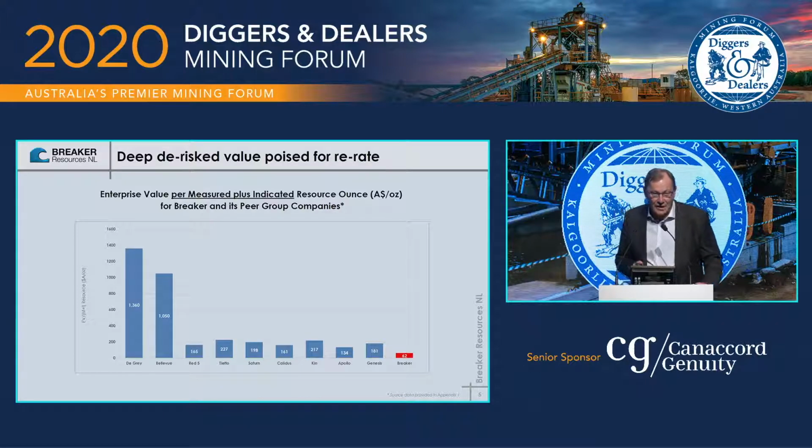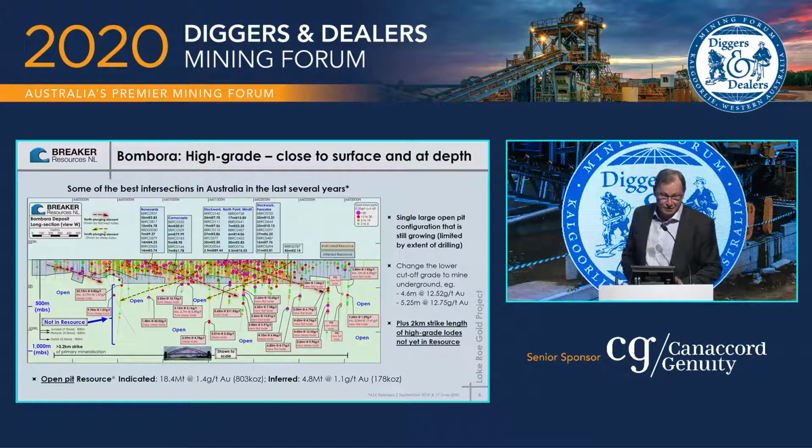This is how the market is valuing our indicated ounces. What I'm seeing is deep de-risk value with fantastic growth and upside potential. So the key question is, what are the Americans seeing that large parts of the Australian market isn't? And I'll try to address that question in the next few slides, and then we'll revert to a bit of detail on the deposit. Again, this is a high-grade deposit that's close to surface.